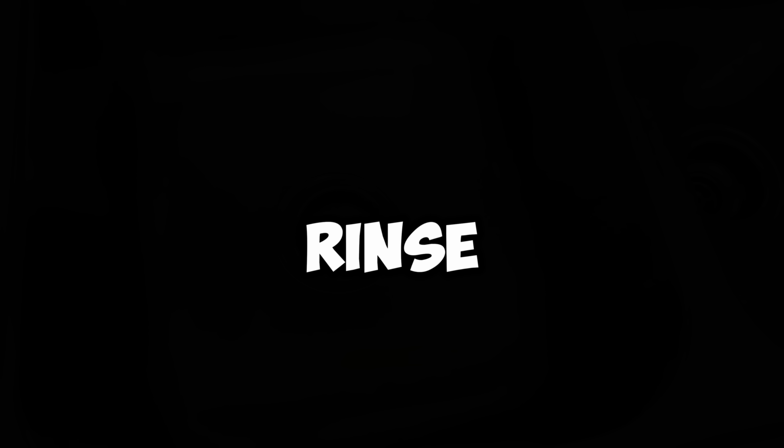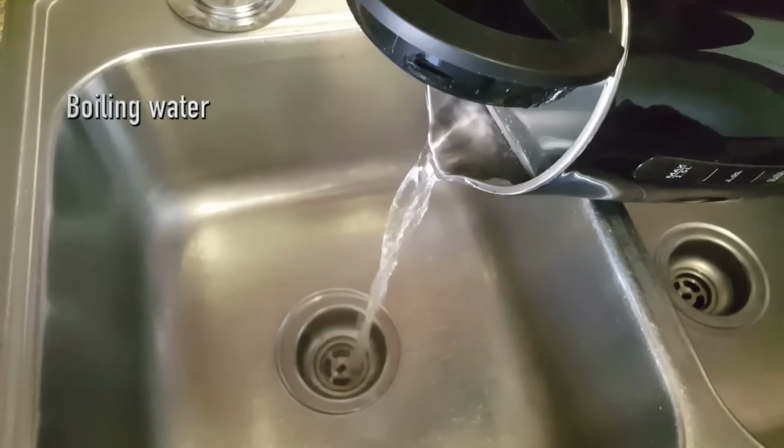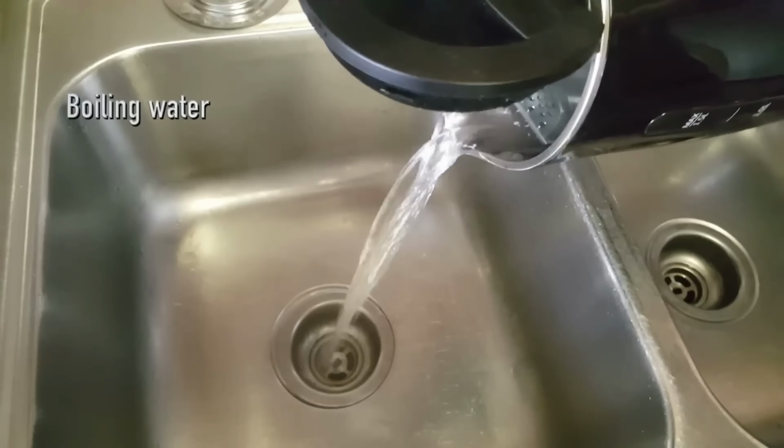5. Rinse with hot water. After waiting, flush the drain with hot water. This will help wash away any leftover residue and clean the drain.